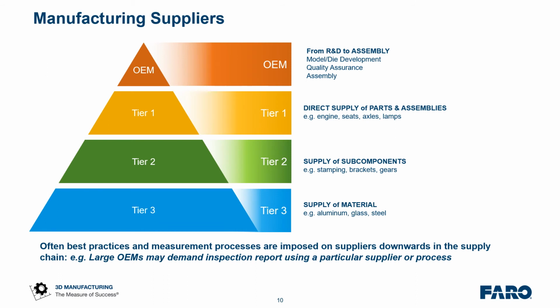Here we have an overview of the different supplier levels from an OEM to their tier 1 supplier, their supplier at tier 2, and all the way down to tier 3. We interact with any and all of these. Most often we'll see that the OEM decides the process and where things get inspected, to what degree they get inspected, and how they're inspected. So this could be, they determine that they need everything inspected from all the way at the bottom of this pyramid, or only at certain different places.